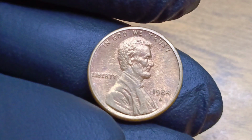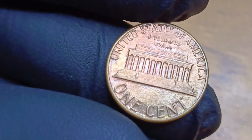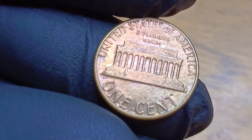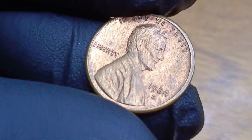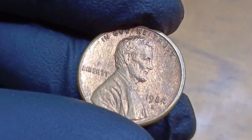with only 15 to 20 known examples from World War II when pennies were struck on zinc-coated steel, and a verified 1984 D penny on a bronze planchet could theoretically approach seven figures, though no such error is documented for this year, making the $777 million claim highly speculative.